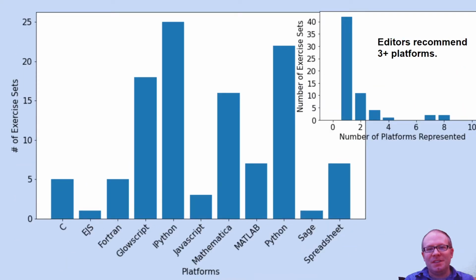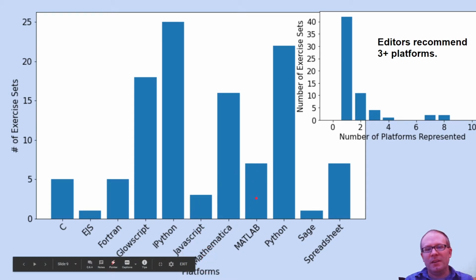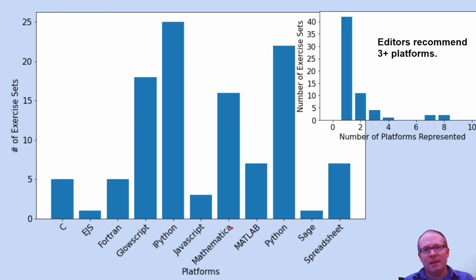When you submit an exercise set to the PICUP collection, you're required to include a code template and a completed code in at least one programming language. Here we see the different platforms that are used. By platform, I mean both the programming language and the environment in which you're using that language.